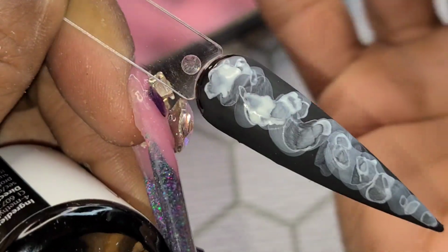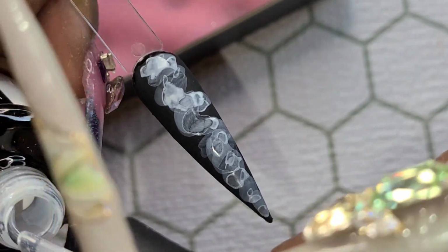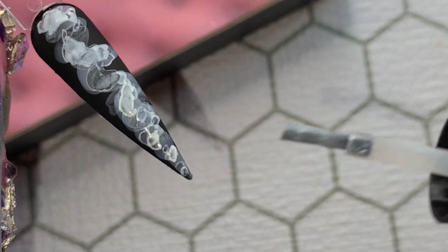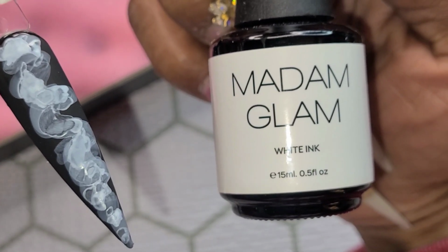Super easy. You don't have to use a black background. You could use a pink, yellow, orange, red. But look, the nail art is done. You can literally top coat and walk out. If you want to take the party to the next level, you could put a little bit of the holographic polish that I showed you in the beginning over it. I mean, it's your world.